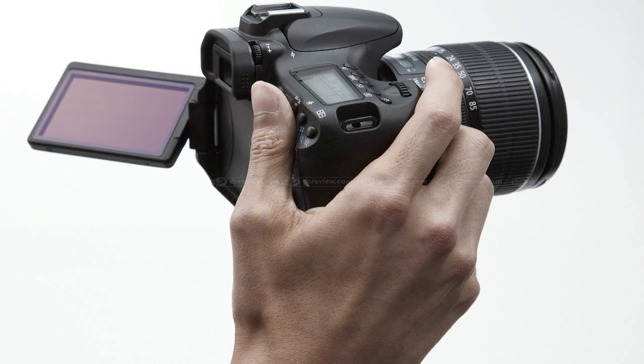If you're a Nikon user, would you switch across, or do you think this is enough for Canon users to upgrade? Let me know your thoughts.